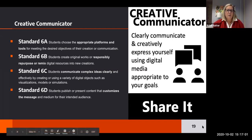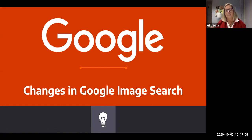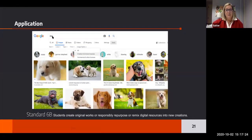These are four standards that have come into play in our classrooms while we're remote, even more than they normally have. But the former librarian in me would be remiss if I didn't share with you, Google changed their image searching abilities recently. So now if you do a Google image search, let's say for the dog, and select tools and usage rights, then underneath that, you can now sort by Creative Commons licenses.